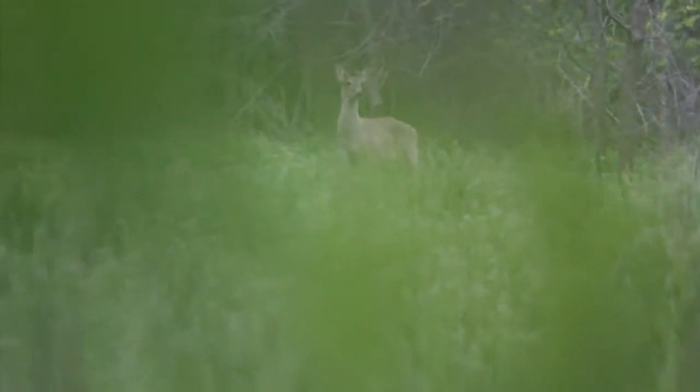Second day of the hunt. We're hunting an area we've hunted previously this year. We know there's a lot of turkeys used in this area, and we're a little unsure how it's going to turn out with the rain.